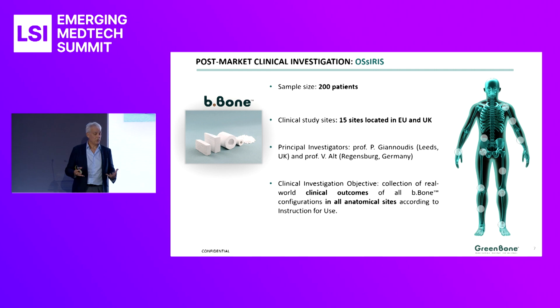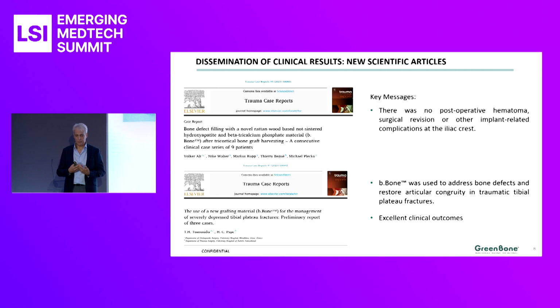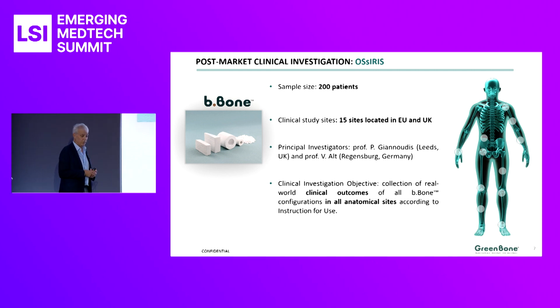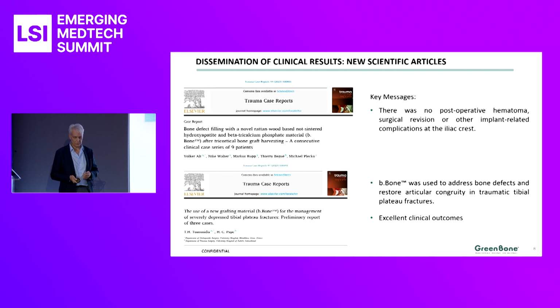We want to continue to develop and build more robust clinical evidence. So we are in the process of launching a multi-site prospective clinical study. We're looking to enroll 200 patients in 50 sites in Europe and in the UK. Our principal investigators are Professor Peter Janudis from Leeds and Volker Alt from Germany. And we'll be looking at all comers and looking at clinical outcomes at 1 year in terms of bone healing.